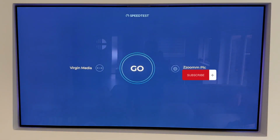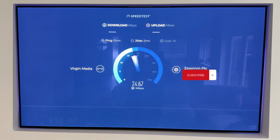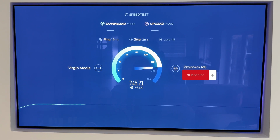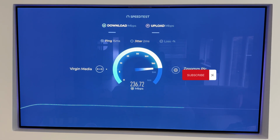Speed test showed an incredible 1.2 megabits per second, at which point I decided enough was enough and switched it to the only 5 gigahertz network in the house. To my amusement, the speed immediately jumped up to 250 plus, and as you can see, it is still pulling solid triple digits.